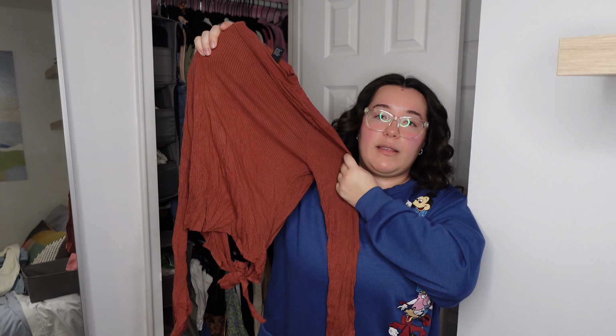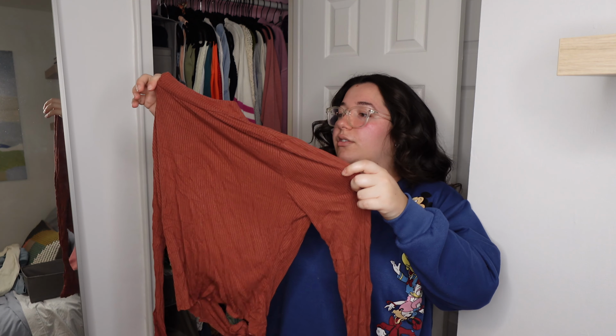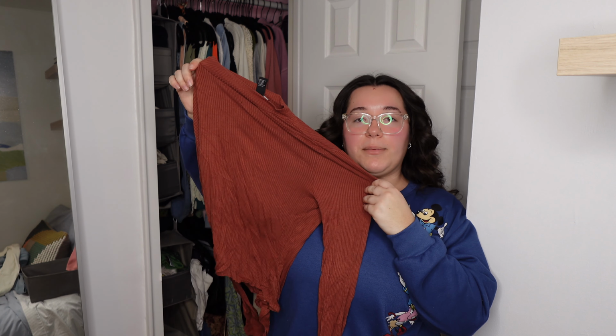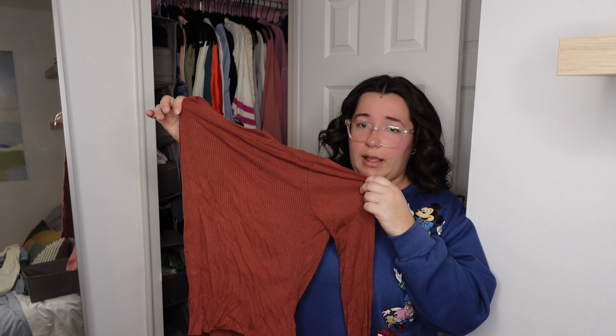I'm also gonna get rid of this brown cropped top. Actually, I think this was a bodysuit that we just made into a crop top because I wanted it for a picture or for an outfit, and I don't think I've worn it since then. So she's also done. Nice and neat.